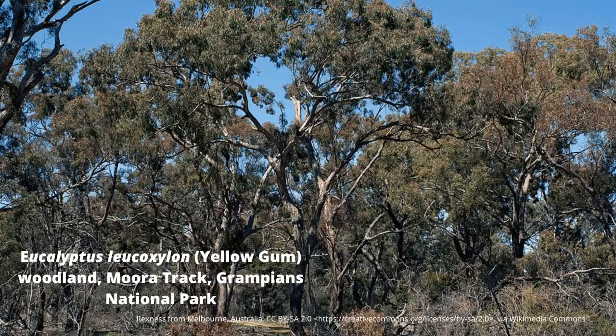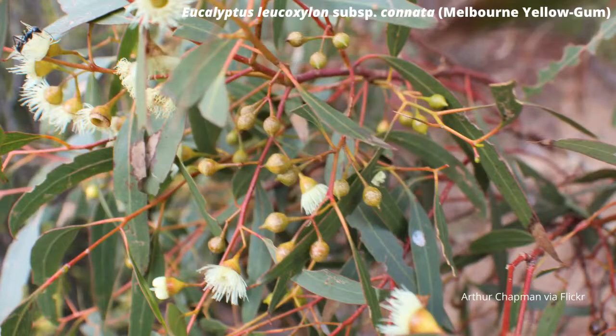My second tree recommendation is Eucalyptus leucoxylon, known as the yellow gum. It's a Melbourne, Victoria sort of local, but there are forms going into South Australia and further up, but really common around Melbourne and in Victoria. It's variable, and it's one of the reasons why it's popular in the horticulture trade, and why you will be able to find a Eucalyptus leucoxylon pretty much anywhere you go. You may not be able to find this variety, Conata, but it's out there.